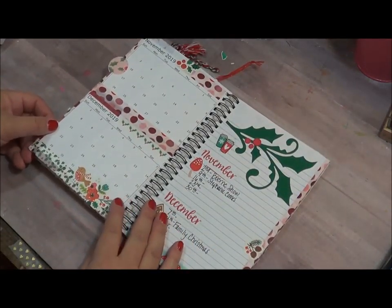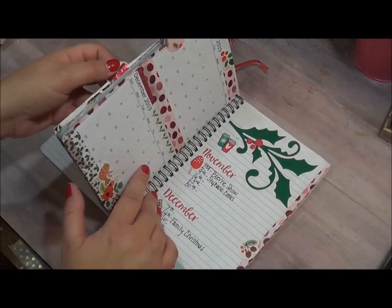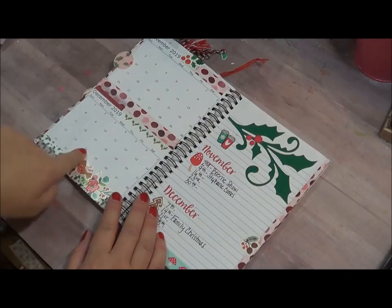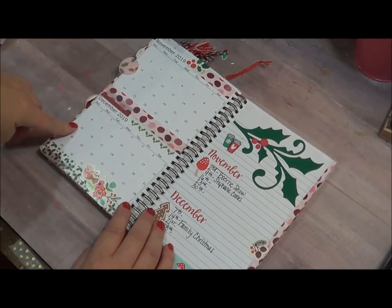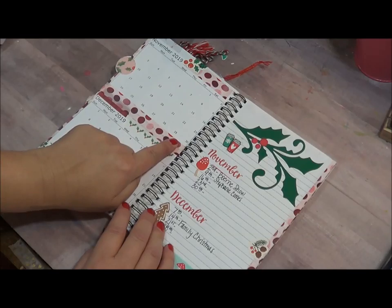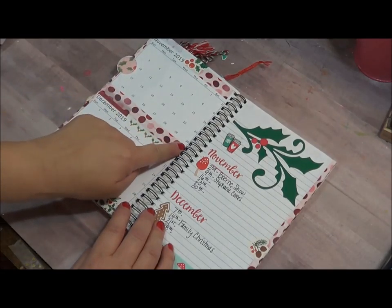And this year, instead of just adding one calendar, which I don't think I even added a calendar, I think I just did dates, I went ahead and added two calendars. So I did November and December. I want to start filling those in, and I need to cut that washi out because it took up those dates.